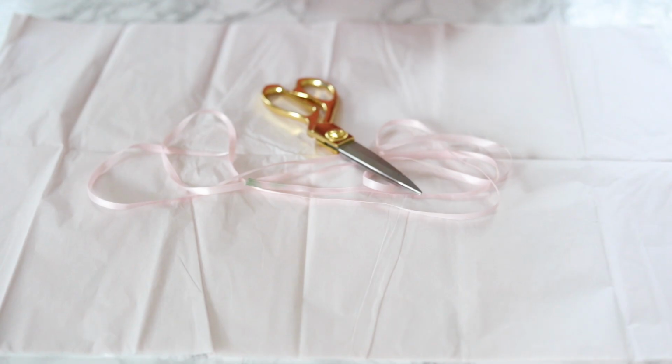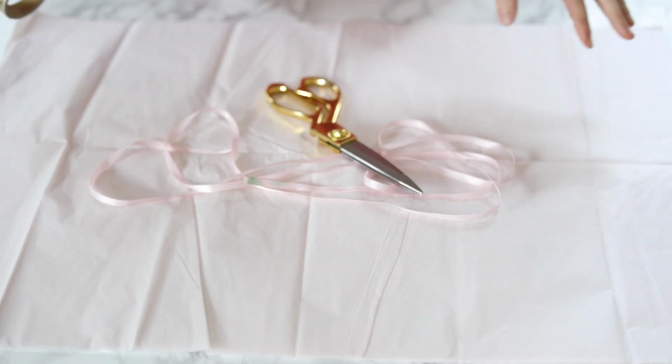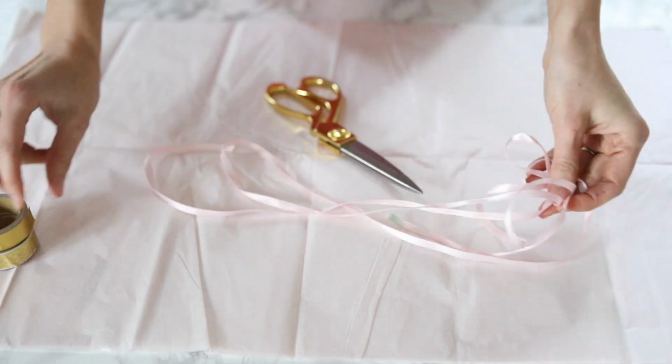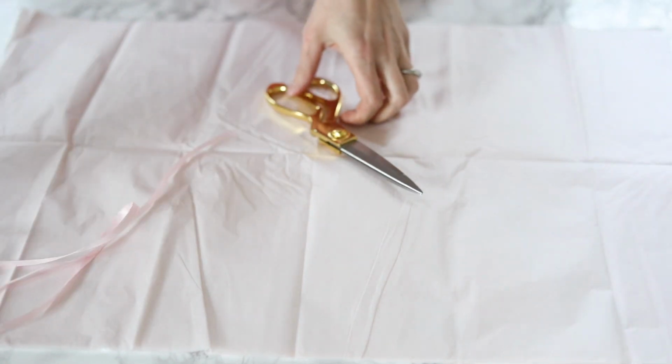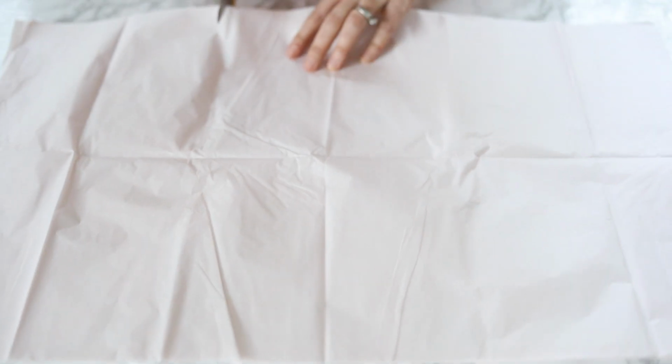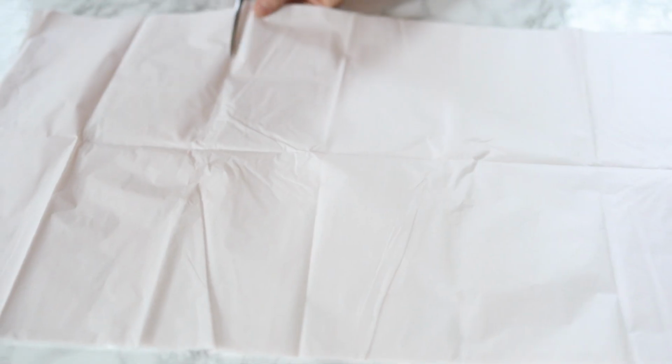All right, so my last craft type of project is to show you how to make tissue tassels, and you can use these for lots of different events, but you're gonna need some washi tape, some tissue paper, a ribbon, and some scissors. Now, I'm not measuring, but you want to cut off about 6 inches off the end of a stack of tissue paper.